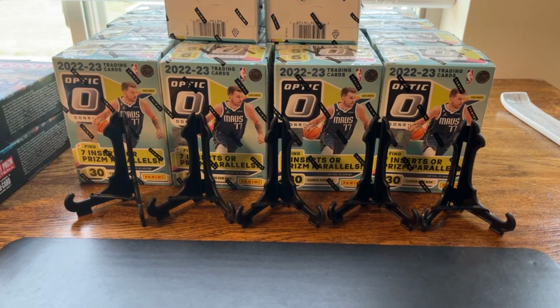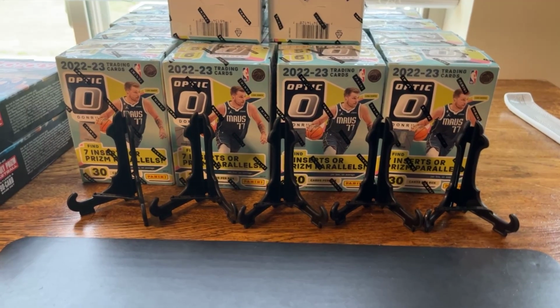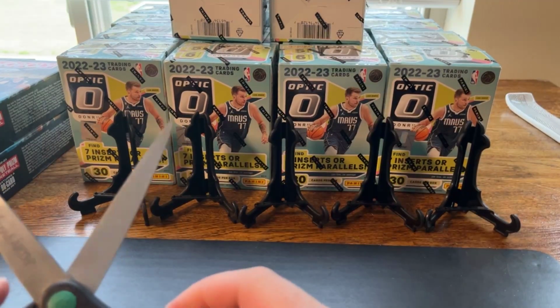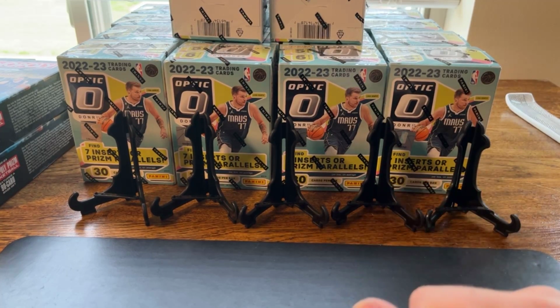Alrighty, so anyways, I'm super excited for this. I know Prism hasn't been super hot for basketball, but from what I'm aware, this is the first Optic break that has been on eBay. I actually don't know why, but anyways, I'm super excited for it. I know that there's some autos in here in numbered cards. I heard it's not the fan favorite, but it's a new year, so we'll see how it goes.